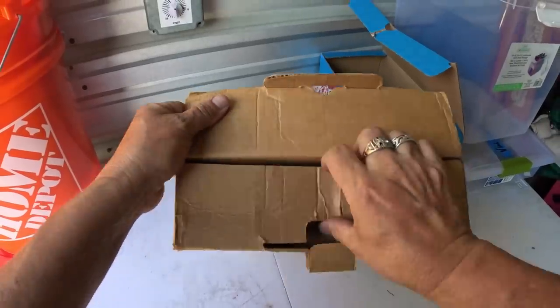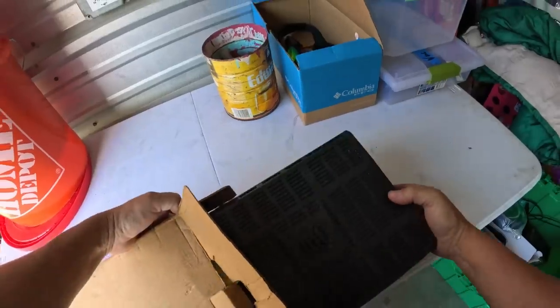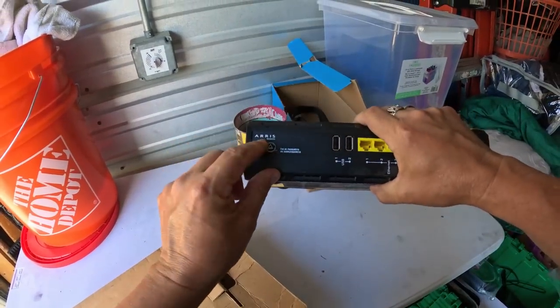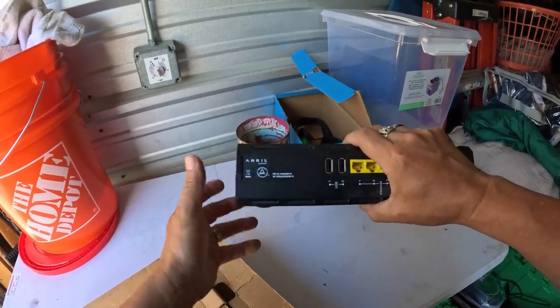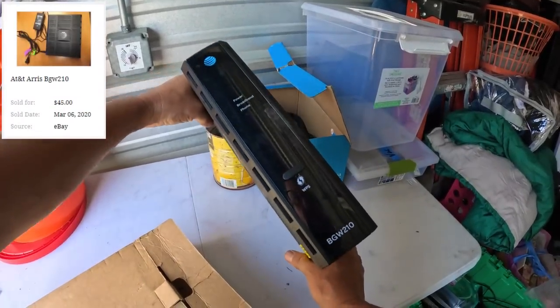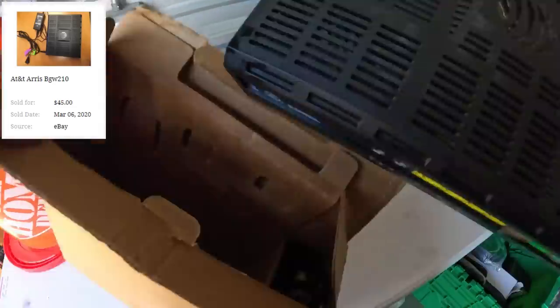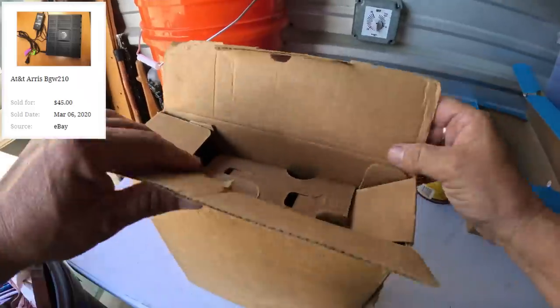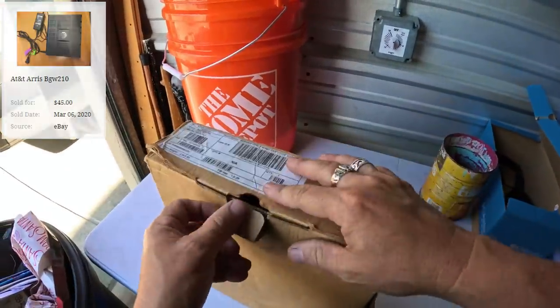Wireless voice gateway. Yeah, AT&T box here. I don't think these have value. Arris BGW210. I don't think this stuff's got any value. Huh, BGW210, yeah. I don't know, though. Didn't think so, but I don't know. It's hit or miss when we bring them to the market. Sometimes people pick them up, sometimes they don't.